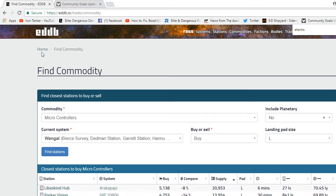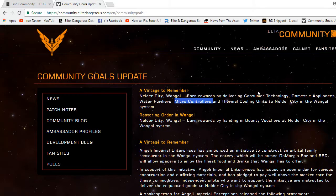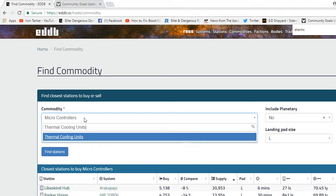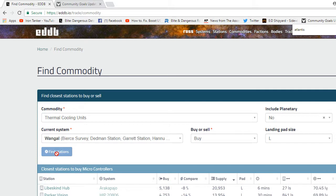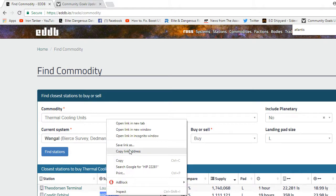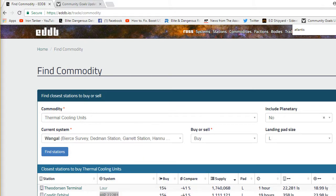Alright, what's the next one? Something kind of thermal cooling units. Let's try this one. Okay. Well, that didn't work out good. And that's 14 low, but the supply is not worth a hootie. That station's real far out, but this one here is not bad. Okay, so what we're going to do is go find this system, put this in our mappy here, and then we'll go do that just to kick our totals up a little bit.